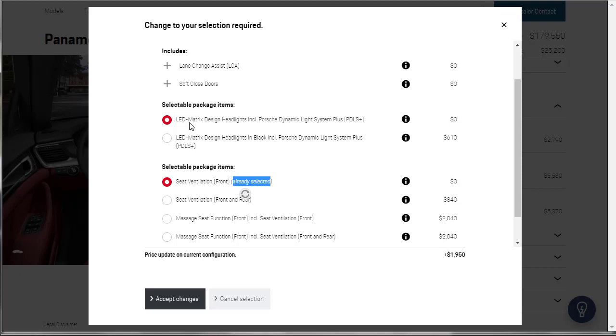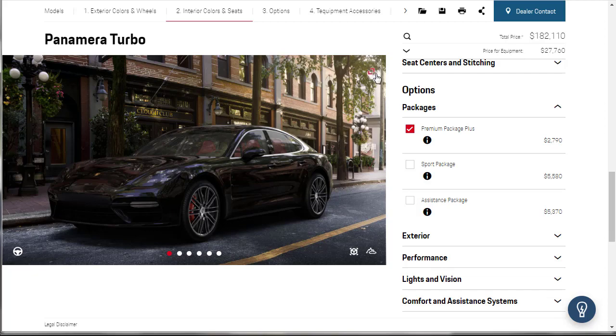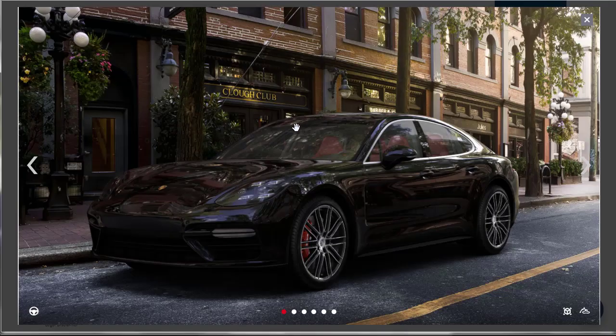So you got the LED matrix headlights. You can get them with the black housing in them. And maybe we might, because our vehicle is black, and that just might look cool. So let's do that with the lights. Okay, cool. And if we actually expand this picture out, we can see that our LED headlights all have this black housing underneath them now, and that looks really, really cool.